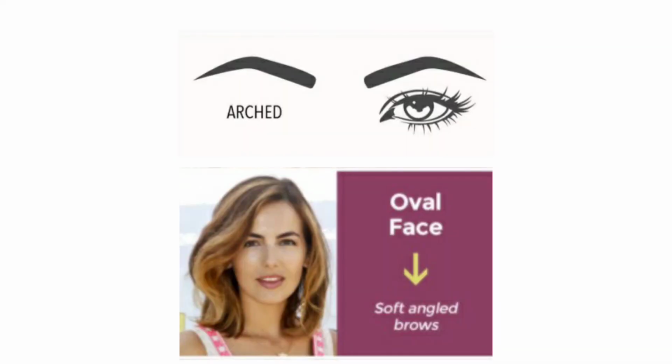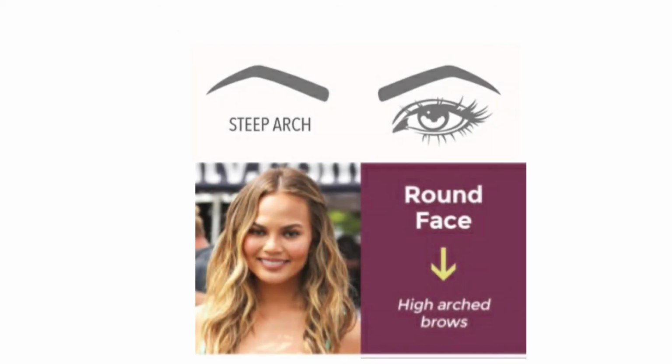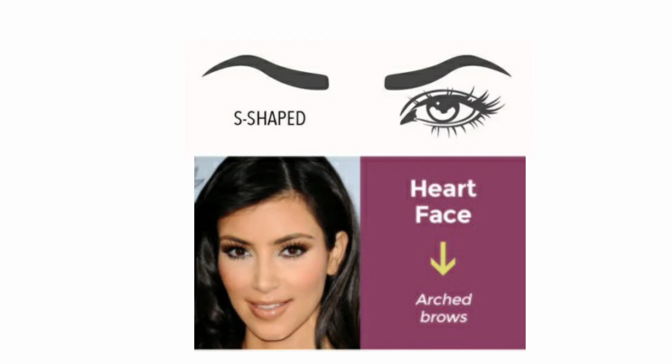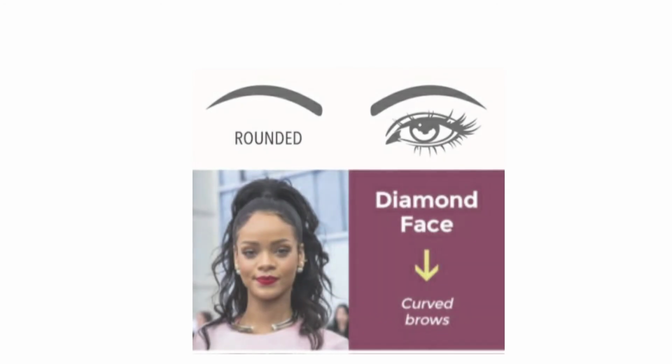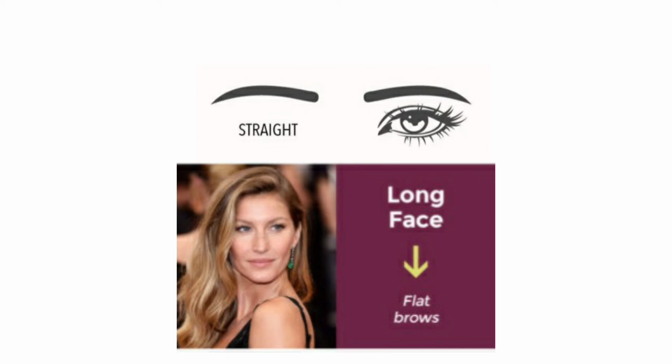Now, if you have an oval face, you want a soft edge brow that will work best with that oval face. If you have a round face, you want to stay away from rounded brows because you run the risk of making your face appear rounder. So a high arch brow will work best for you. For a heart-shaped face, you want to lengthen your forehead and balance out your chin with a soft curved brow. For a square face, you want to complement the strong jawline with an equally strong and high arched brow. For a diamond-shaped face, soften your strong features by going for a soft curved brow. Now, if you have a long face, a straight styled brow would be more flattering for that long face shape.